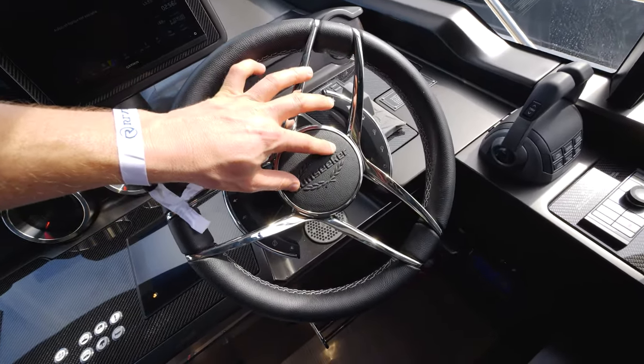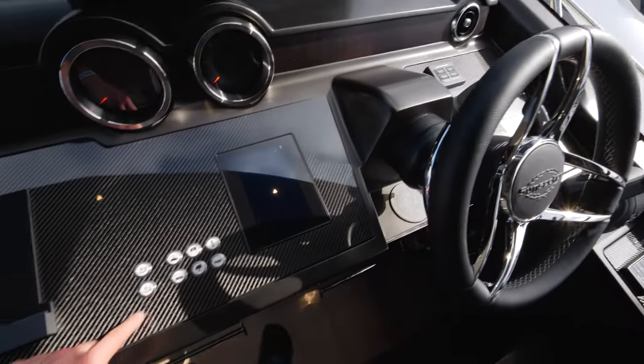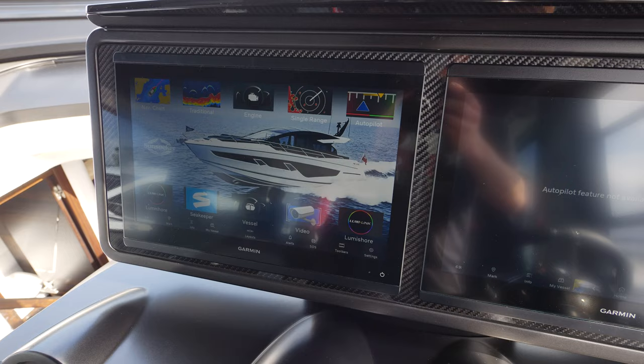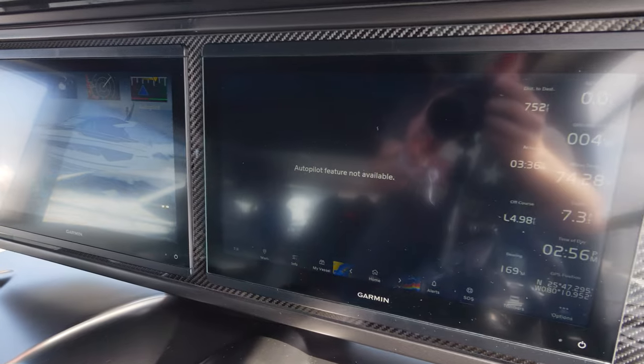So the logo stays steady while you turn the wheel. Everything must be touch screen. We've only got a few key buttons up here, like anchor up and down, windows. So it looks like it's pretty much all touch screen controls. So you've really got to trust the touch screens on that.